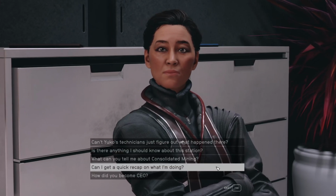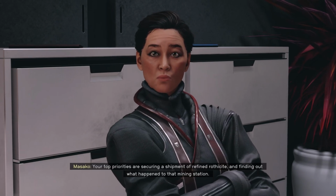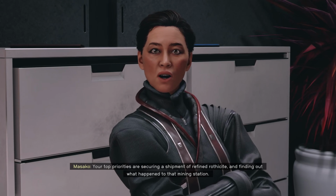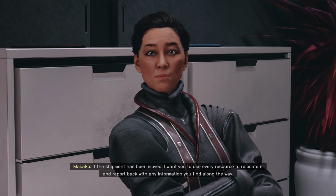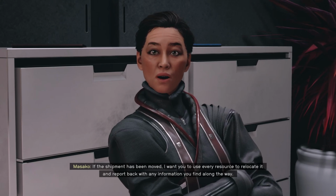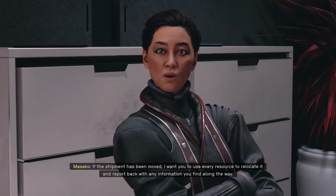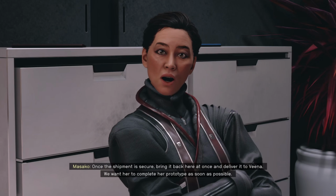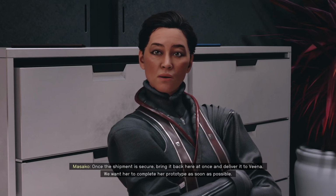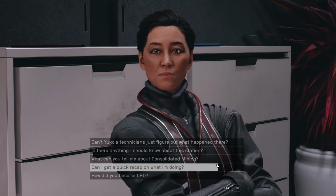Can I get a quick recap on what I'm doing? Your top priorities are securing a shipment of refined Rothosite and finding out what happened to that mining station. If the shipment has been moved, I want you to use every resource to relocate it and report back with any information you find along the way. Once the shipment is secure, bring it back here at once and deliver it to Vina. We want her to complete her prototype as soon as possible.